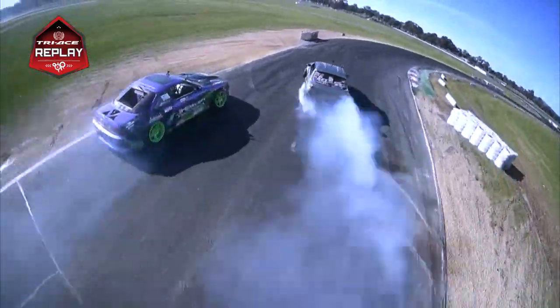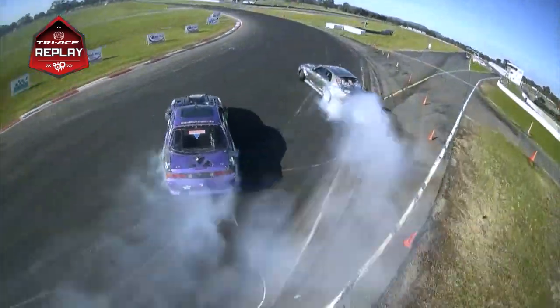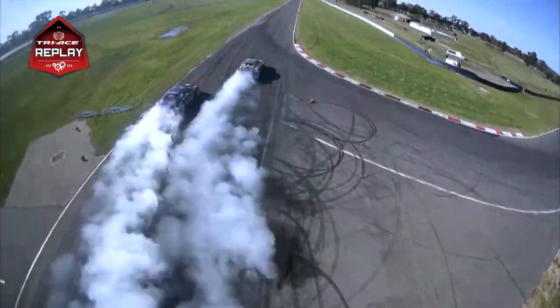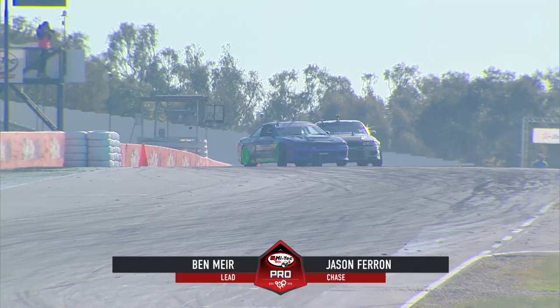The speed here, of course, a Victorian local, where we see Benny Meir's got to come down from Newcastle. But we've been at Winton a number of times, but we've never done this layout. So every driver getting used to the different conditions, especially coming over that hill into the first corner. They're carrying a lot of speed they need to wash off. But Benny Meir, the big V8, powers up. Let's see how he goes in the lead run.